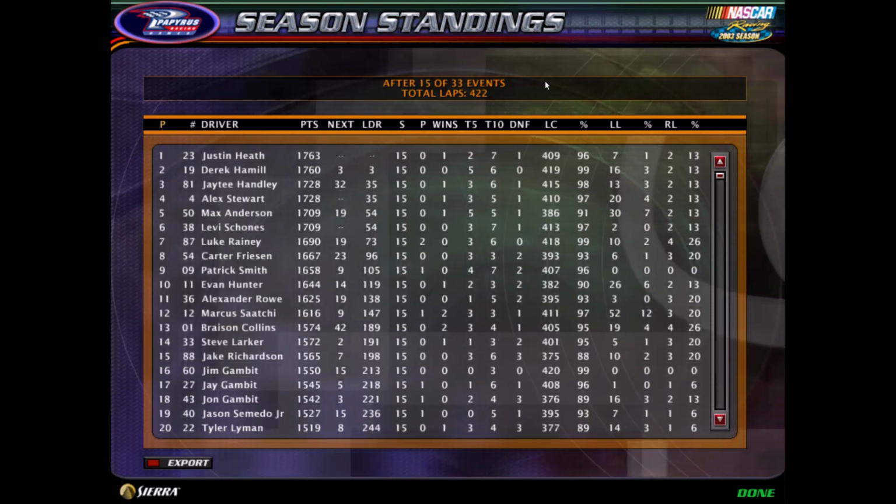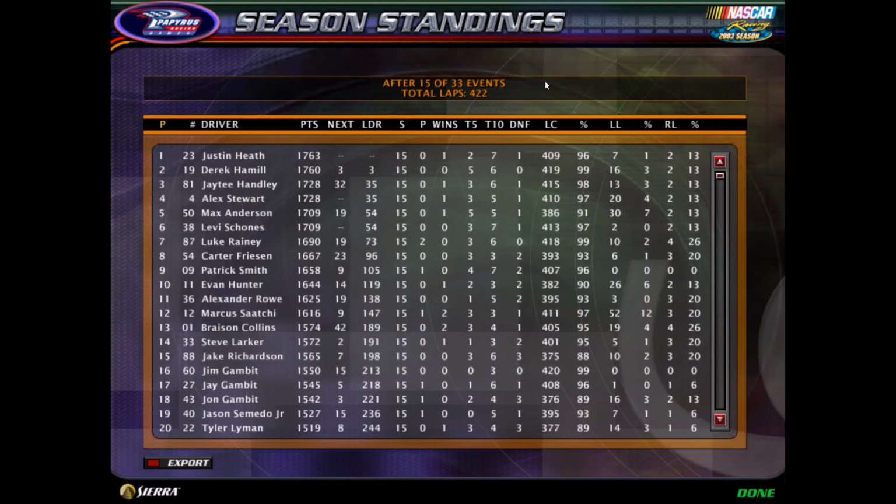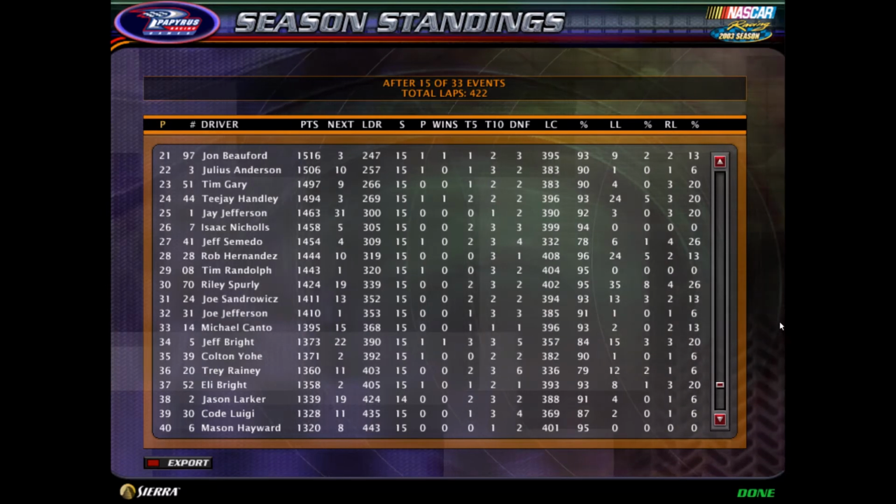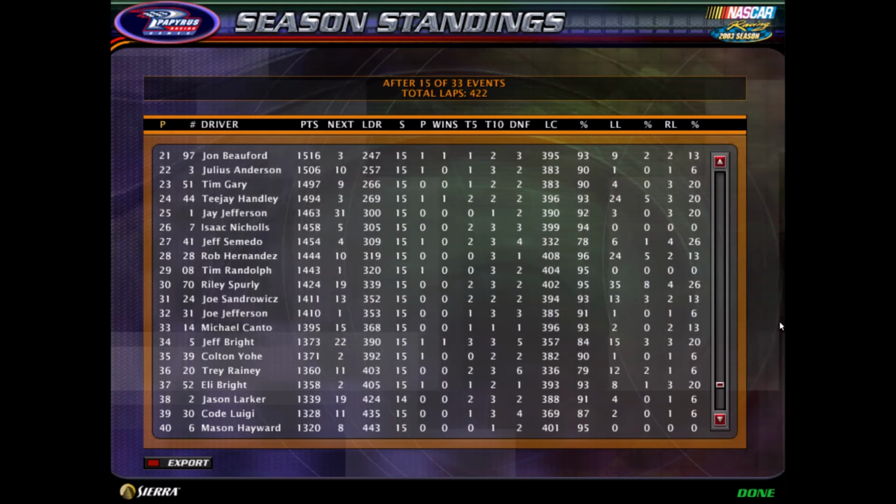So there's your top 20 in points. Right now we have 4, 5, 6, 7, 8, 9 winners in the top 20. Tyler Lyman has moved his way up to 20th. So he's right now in position to use his win to get into the chase. As we look down now, 21st is Jonathan Buford, a 10th winner. TJ Hanley, an 11th winner. They would right now be in the chase because they're above 30th in points.